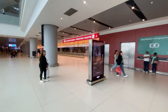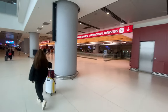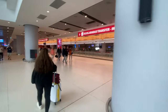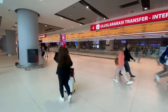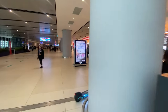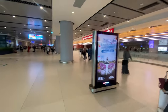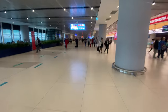All right, guys, this is where we need to go at the end of it. But first we need to get our boarding passes. So you can see international transfers, you have to go through the security process all over again, and then once you go through that, you will go upstairs and wait for your gate announcement, and from there you just follow the signs for your gate. But right now we're going to the international transfer desk.